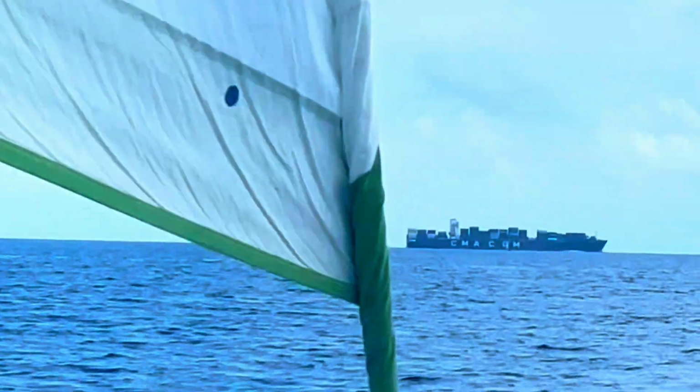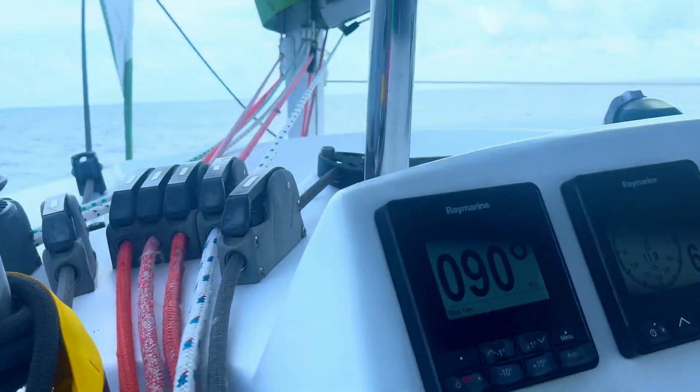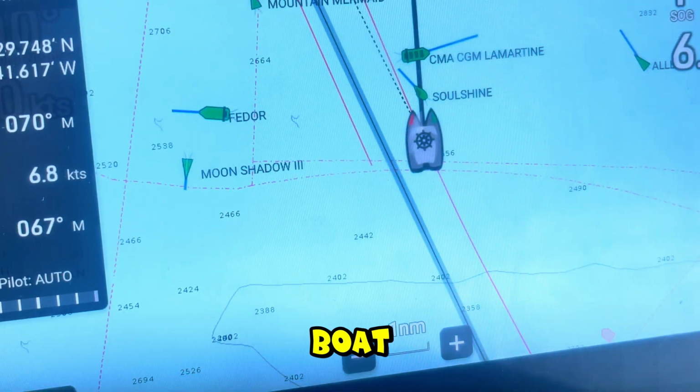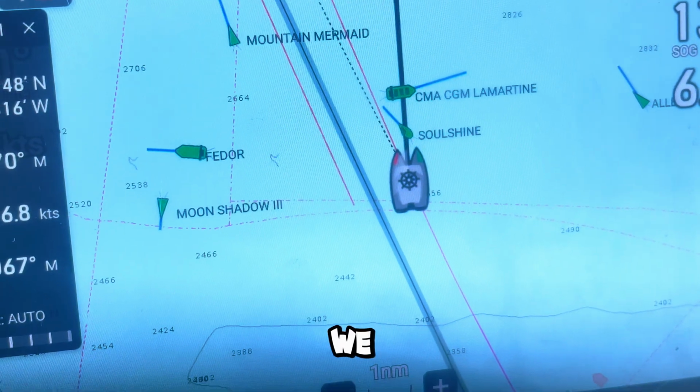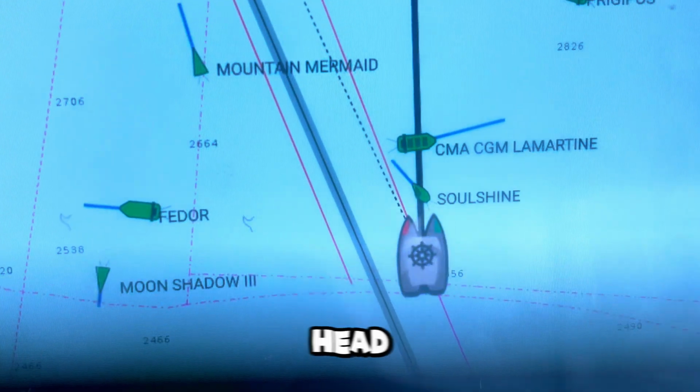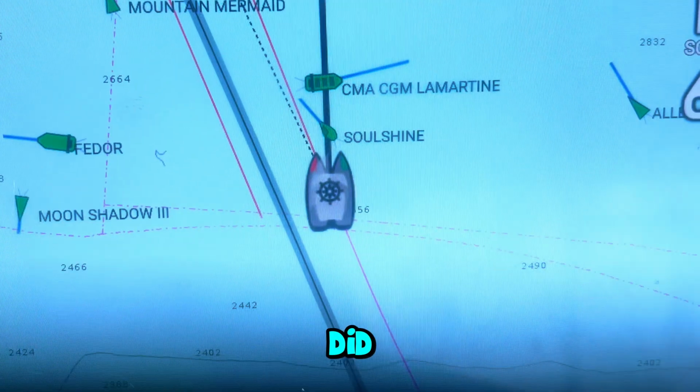When you cross the Gulf Stream, you see a ton of tanker ships. This guy decided to play chicken with one. I'll show what the radar looks like. We were about 1 nautical mile away from that big boat, and he was less. We actually heard them call him on the VHF and say, "Hey, yo, head to our stern," and he finally did.